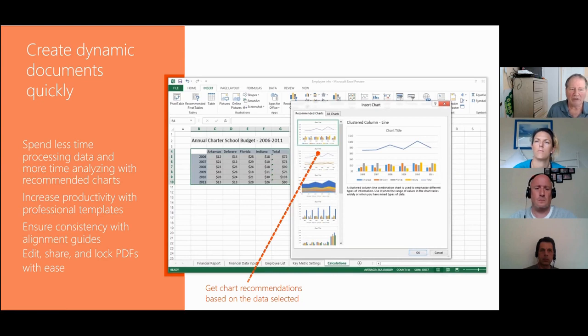So you spend less time processing data and more time analyzing. So there's increased productivity with professional templates. I'm going to show you some templates in a couple of minutes that might help you with that. You ensure consistency with alignment guides, and then you can edit, share, and lock these files. You can save these files as PDFs if you want to, right? So if you don't want them to have actual access.